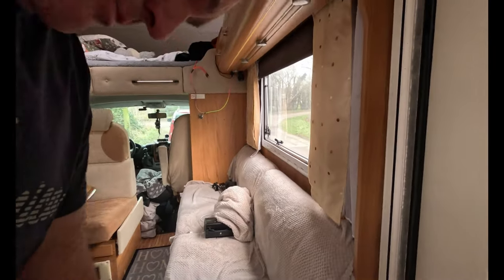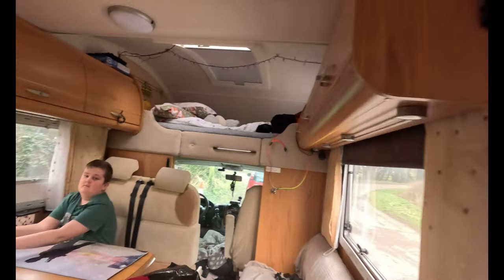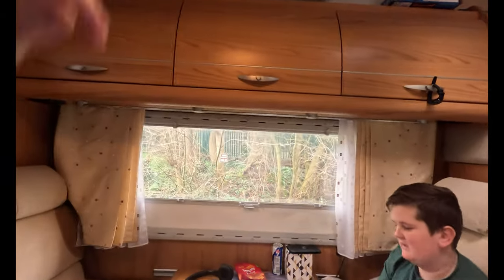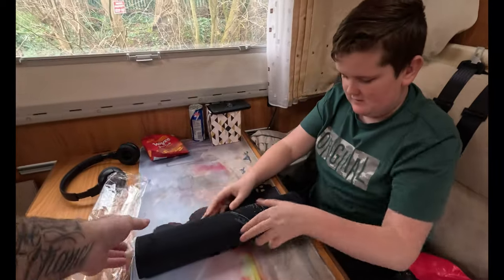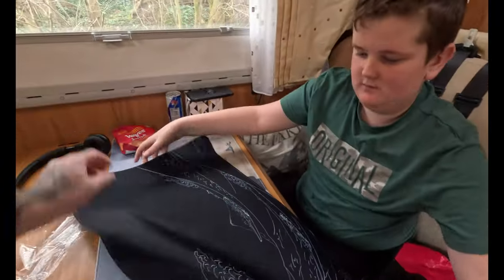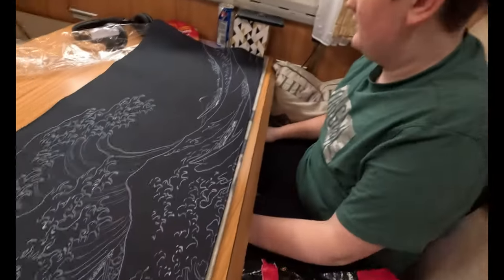Yeah. Let's get Zach's parcel out and have a look at his new mouse mat. See if it's as good as... Oh, it's heavy. Is it? Only as heavy as this one. Zach's got this off of TikTok. Yep, TikTok shop. It's the right height to replace my current one, because it's got stained. I tell you what, it's not bad.